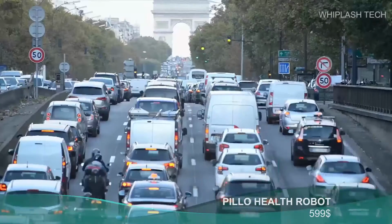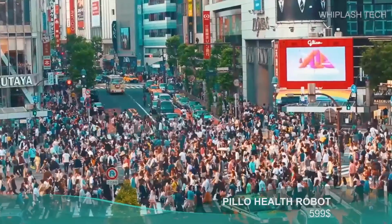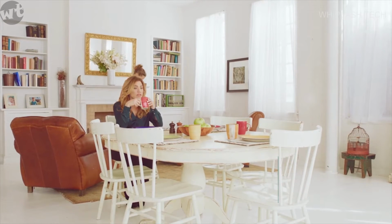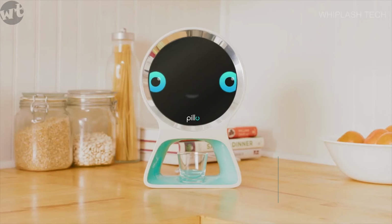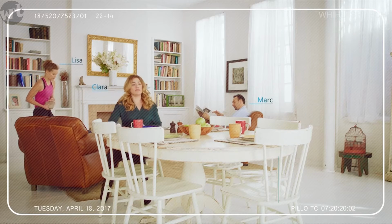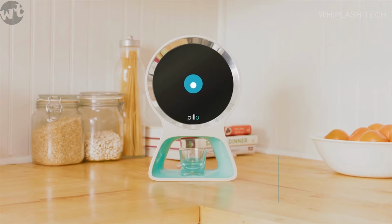In today's hectic world, it's getting increasingly difficult to remember what truly matters. The health of you and your loved ones. But now, someone can help. With his artificial intelligence, Pillow recognizes each and every member of your family and starts caring for them.